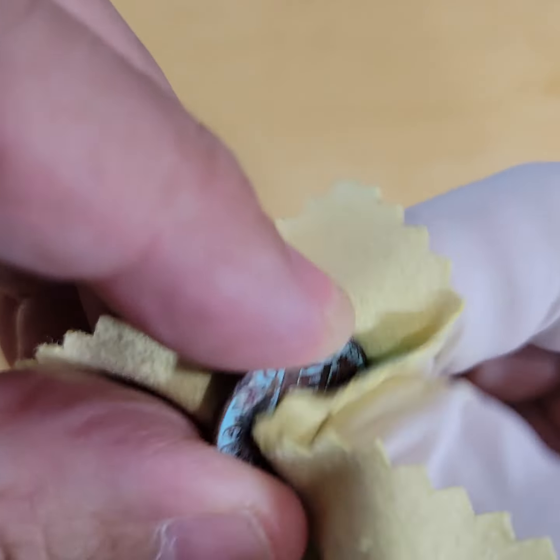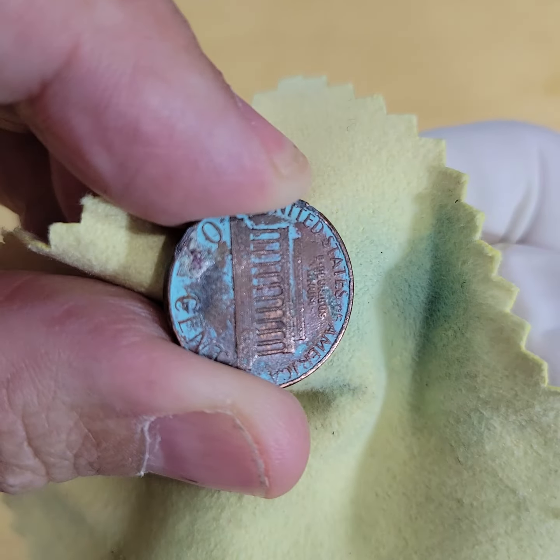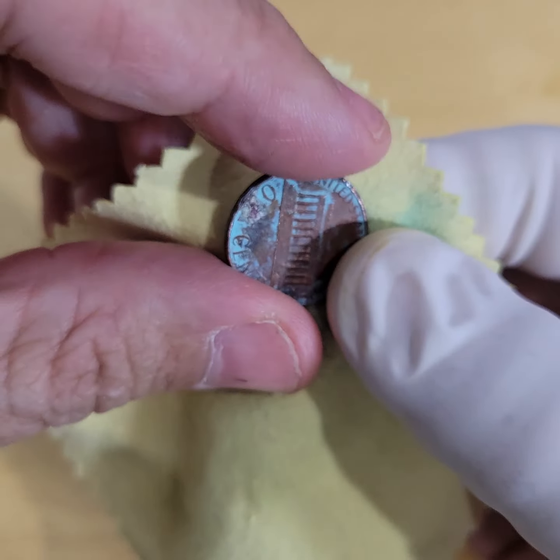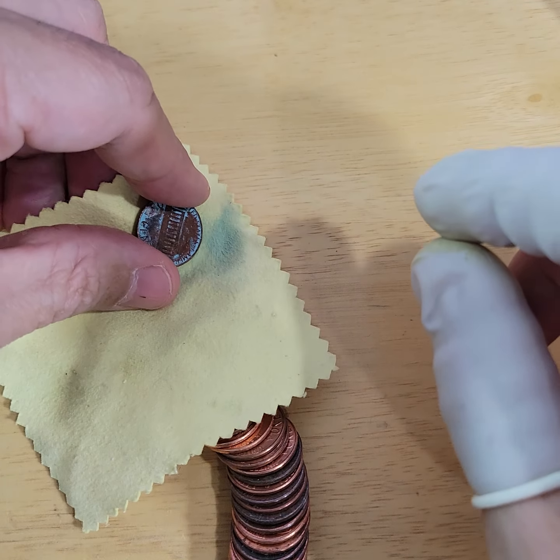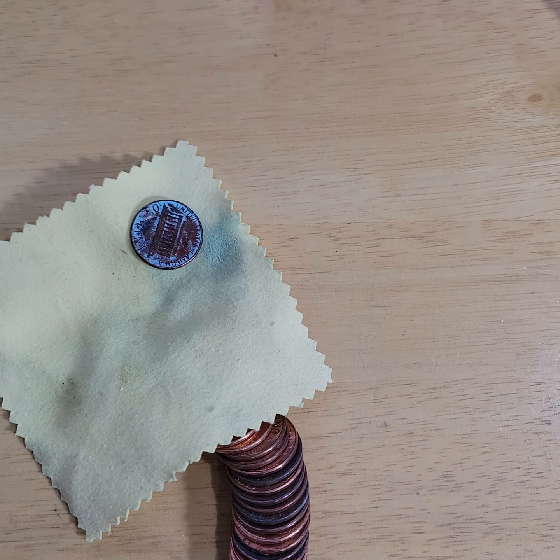Oh, let's see what it looks like underneath. I'm this far already, right? What the heck? Look at it come off. I want to see what it looks like underneath. Hold on, I have to have something here, like water or something. Where's my, oh, here it is.